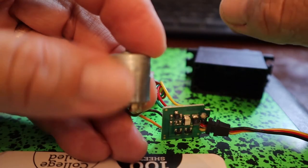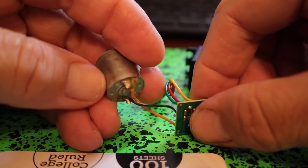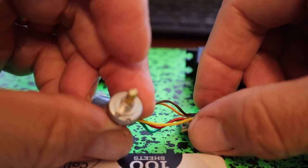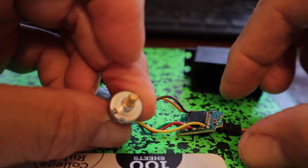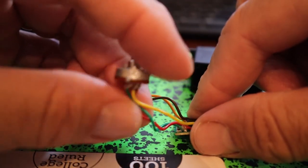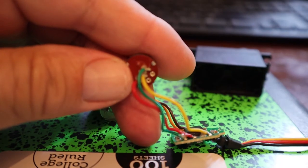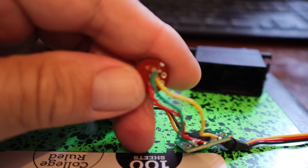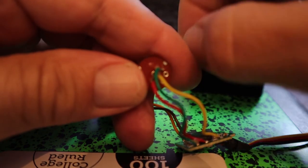If you look at the disassembled servo, you'll see that there's a gear motor and a potentiometer. The potentiometer is really a variable resistor. The potentiometer has both power and ground going through a voltage regulator. The power supplied is about 5 volts, and the signal goes to the resistance portion of the potentiometer.